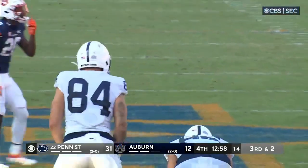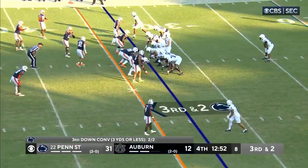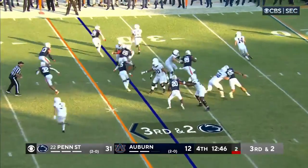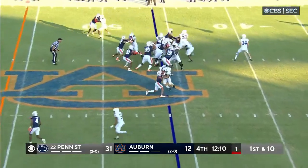Big play here, 3rd and 2. Biggest play for the Auburn defense on the day. Nicholas Singleton, deep setback behind Clifford. They fake it to him. Throw on the run, and it's a dart. It's complete.